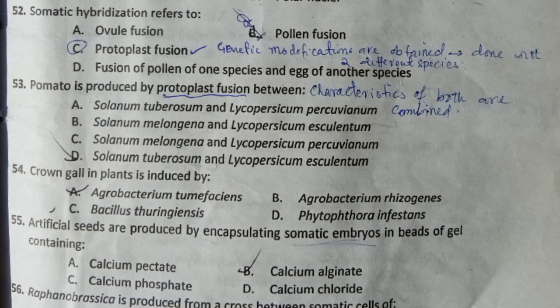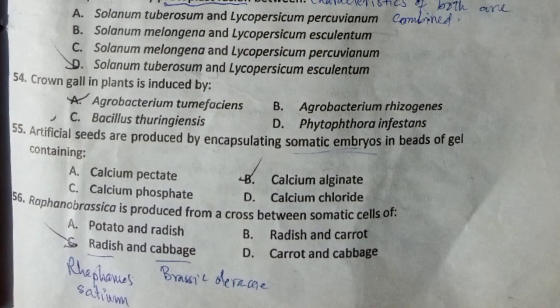MCQ number 55. Artificial seeds are produced by encapsulating somatic embryos in beads of gel containing: A. Calcium picrate. B. Calcium alginate. C. Calcium phosphate. D. Calcium chloride.